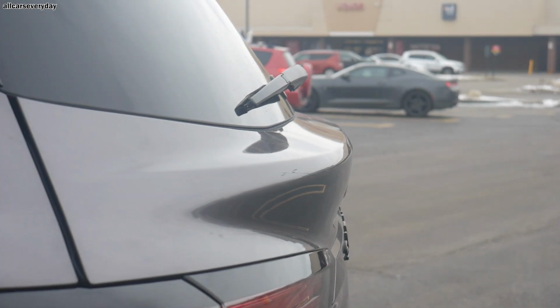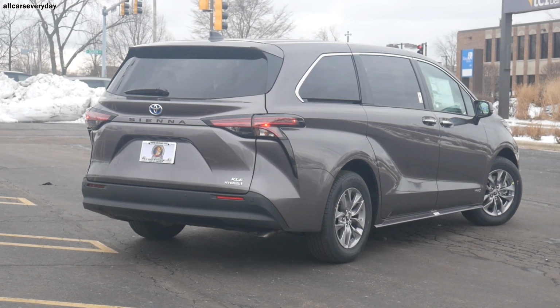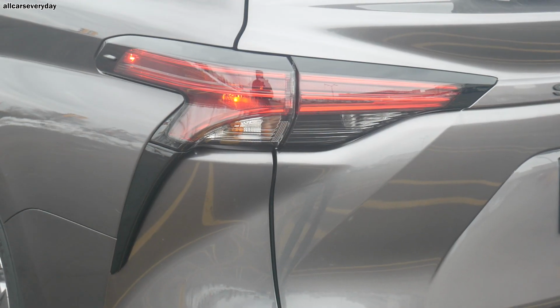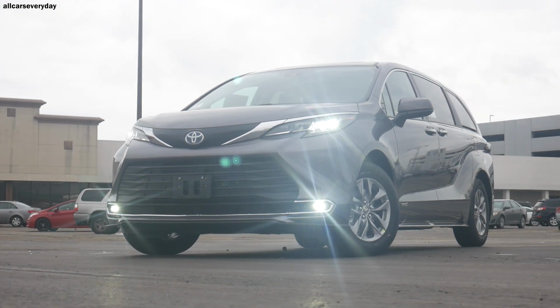I also like the application of the blade that runs from the tail lamps into the rear quarter panel, like the one seen in the Camry. All of this looks good without seeming to raise the liftgate load height too much over the old model. Toyota style came back with the 2019 RAV4, and their streak continues with the Sienna.